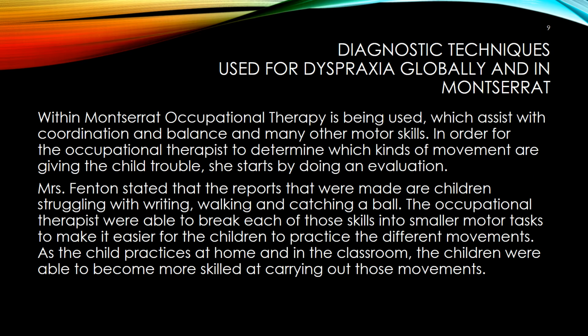Diagnostic techniques used for dyspraxia globally and in Montserrat. Within Montserrat, an occupational therapist is being used, which assists with coordination and balance and many other motor skills. In order for the occupational therapist to determine which kind of movements are giving the child trouble, she starts by doing an evaluation.